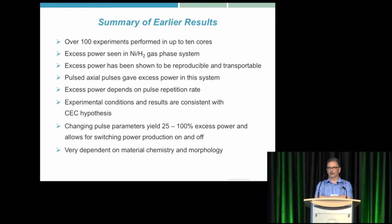So first, a summary of what's happened before, up to about ICCF-20. There were about 100 experiments performed in 10 cores, and I'll explain what I mean by a core. We've been working in the nickel hydrogen system at elevated temperatures for over 2 years. There's enough excess power, and it was reproducible enough to convince us to keep moving forward. There are pulses sent through these pieces of metal, and I'll show you a photo, a diagram in a minute.